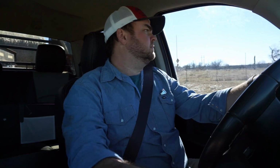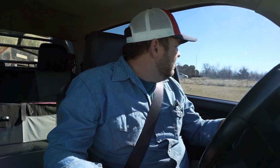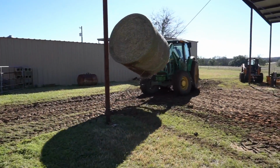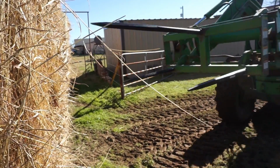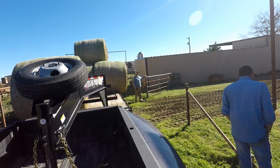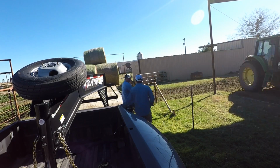Another safe trip. No flat tires. We don't get many of them, but when we do, they sure do suck. Trucks did well. Last load of the day. See if we can get this bad boy unloaded. That's all she wrote, folks. 62 hauled, and we still got about 70 to go. So we'll get it done eventually.